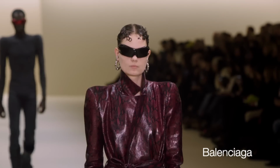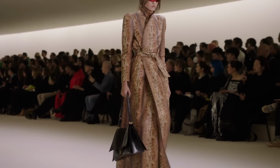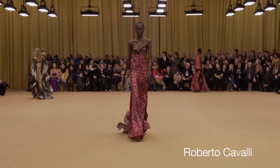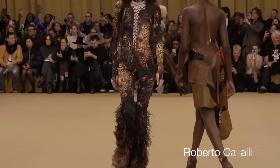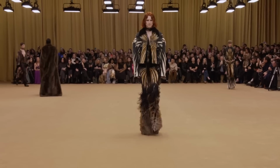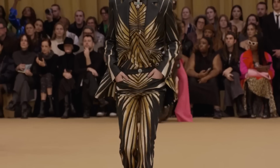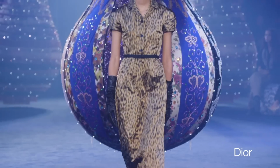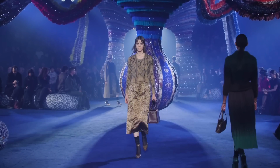Here we have a cheetah print as well in Roberto Cavalli. And of course, Roberto Cavalli is gonna have a lot of animal prints, with the cheetah and a zebra, but not really print. I don't know what to call this. We also see some cheetah prints in Dior, some zebra prints in Missoni.